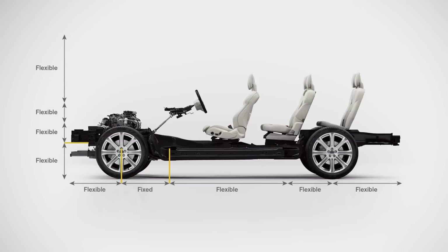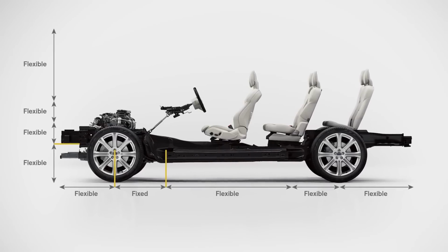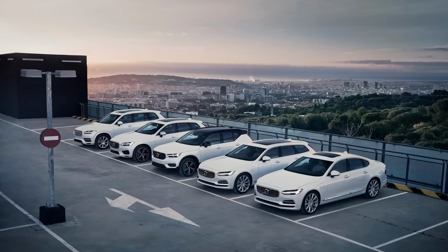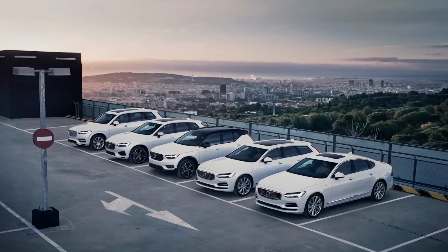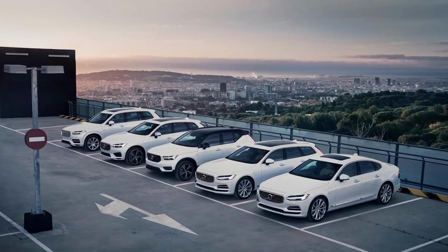The previous V60 cross-country couldn't really match the sharp handling reactions of its premium German rivals, but there's a significant improvement in that area this time round, thanks to the installation of the stiffer, more sophisticated SPA scalable product architecture platform that we've also seen used in the company's XC60, XC90, S90 and V90 models.